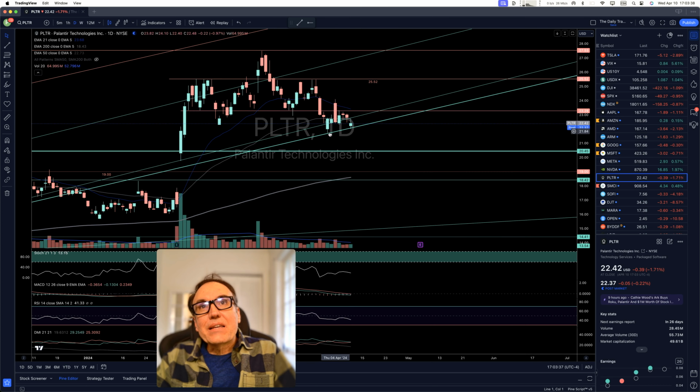Palantir is bouncing on this diagonal support. No stochastic, so there's some concern. Don't buy it right now. This is not safe enough.